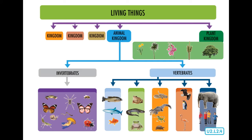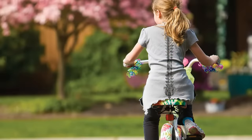For example, you and I not only belong to the same kingdom, the animal kingdom, but we both belong to the same phylum, the phylum known as Chordata, because we share similar body characteristics. Most animals in the phylum Chordata are vertebrates. A vertebrate has a backbone. Do you have a backbone? Yes, you do, and so do I. That is one of our common characteristics, one of the ways that scientists group us to show relationships between us.